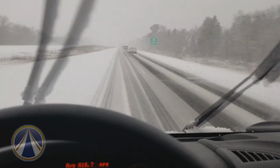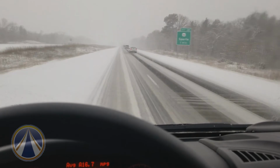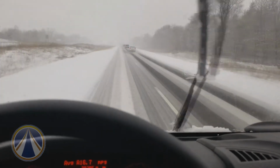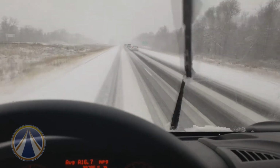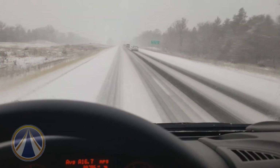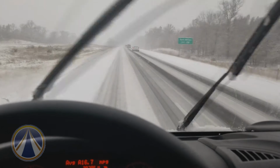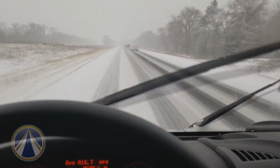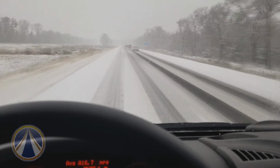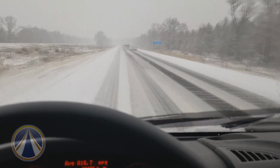Here we can see the snow is starting to pile up a little bit more. I'm still not feeling any push. There I felt maybe a little bit. So it might be smart to get back into that right lane when there's an opportunity. Now there's a little bit of a pile between my tires right now. You can see that little pile of snow. So I'd like to try to find a spot where that's broken down a little bit.